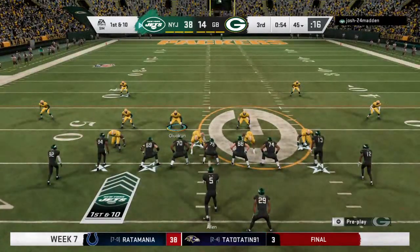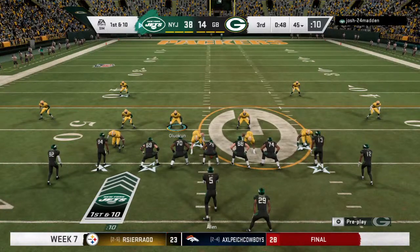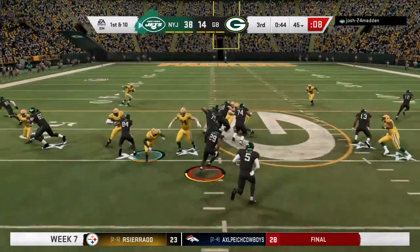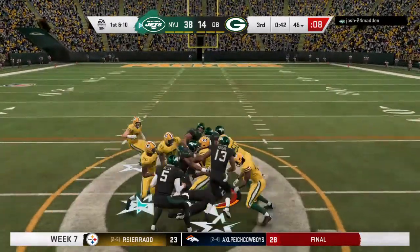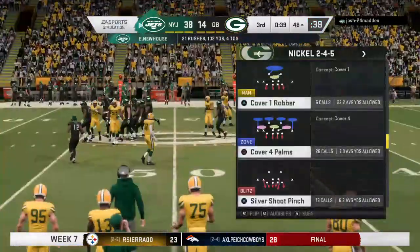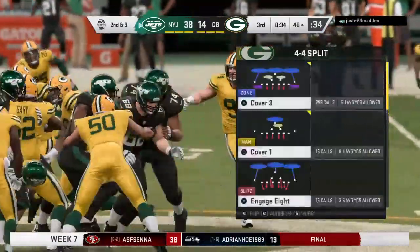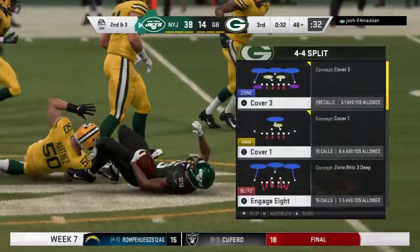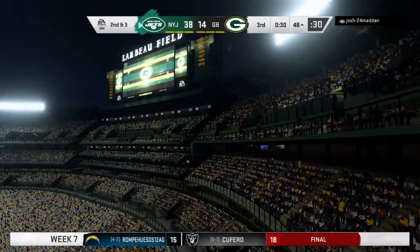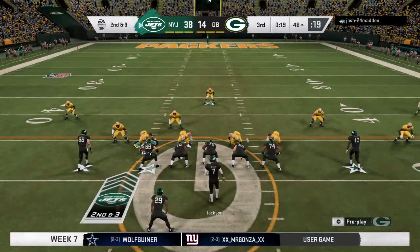1st and 10. They'll run it now out of the gun. And this will be taken across midfield and into Green Bay territory. 7 yards on the pickup there, and it'll leave them with a 2nd and 3. Well, that last run makes this a 100-yard night. I've loved the way he's hit the holes. He's been quick, he's been decisive, and he's been a whole lot of fun to watch.